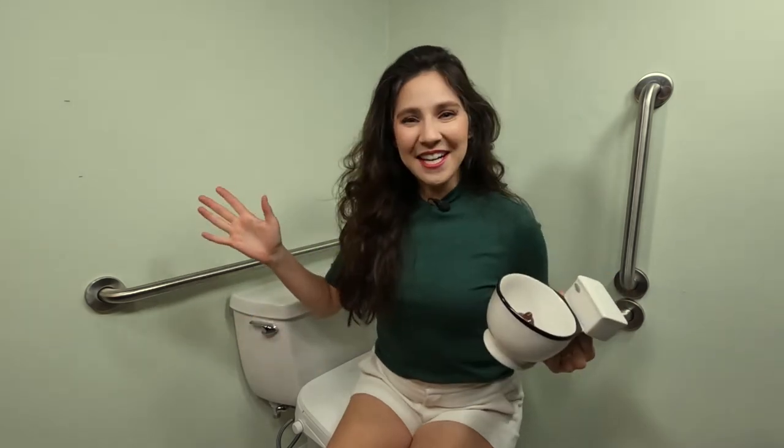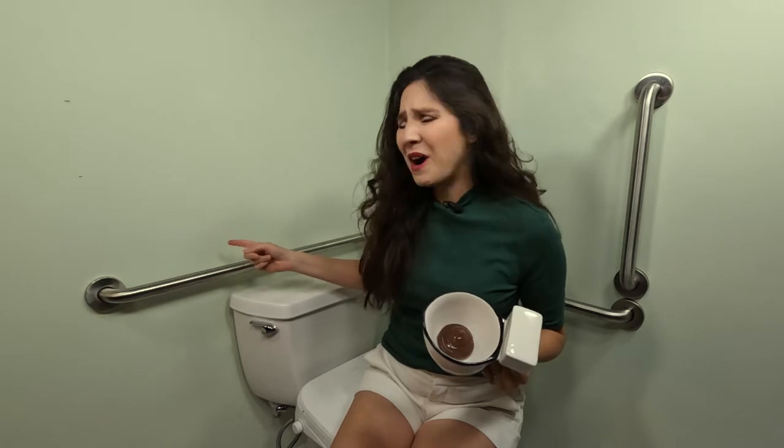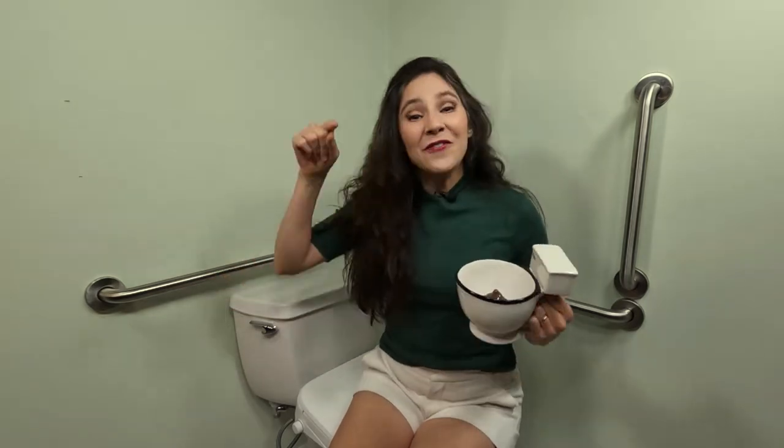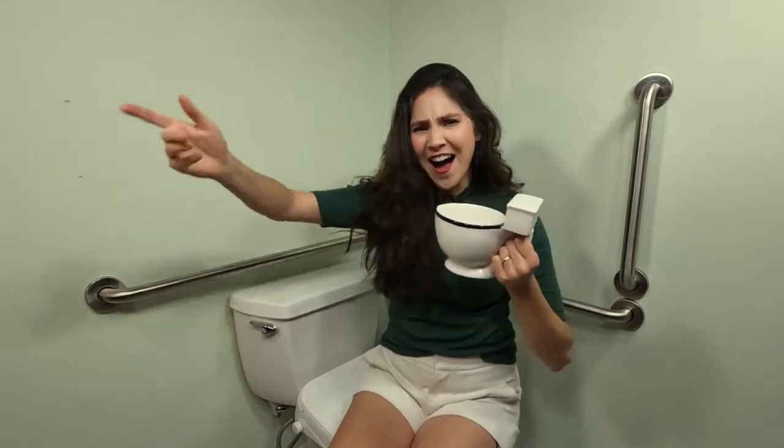Well, hello there. You may look at this grab bar above the toilet and wonder, do I need that in my home? Find out the answer today on Toilet Talk.